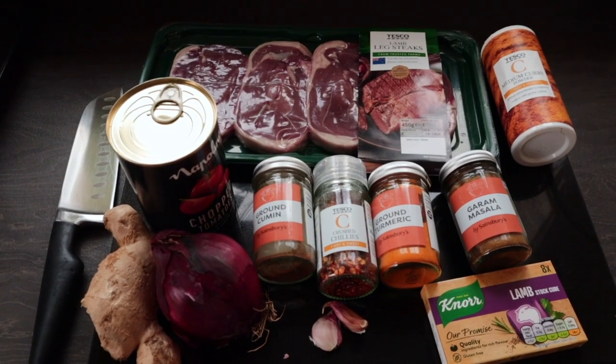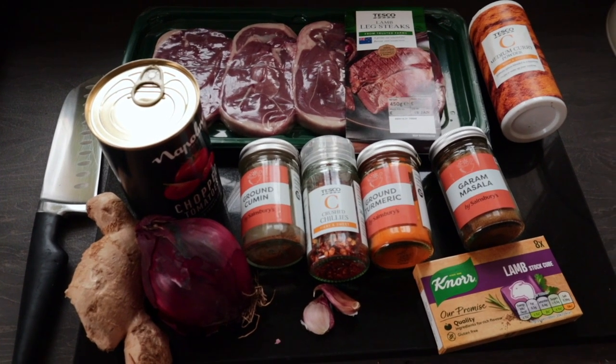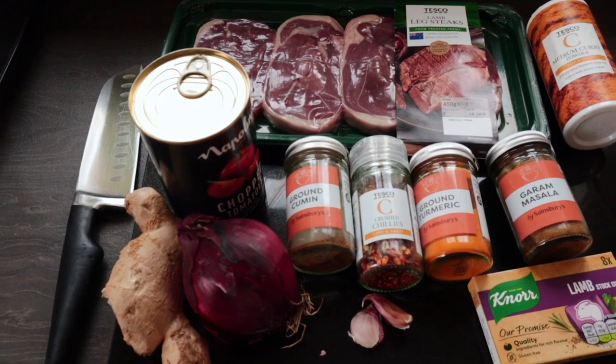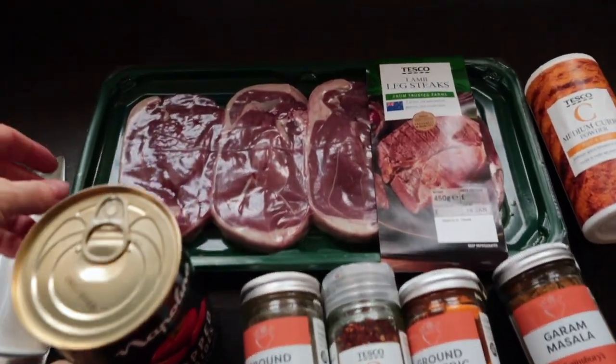So these are all the ingredients that you need to make the slow cooked lamb curry. It looks like quite a lot of spices and things, but actually they're just normal spices that you'd probably have in your cupboard anyway. So you will obviously need some lamb.